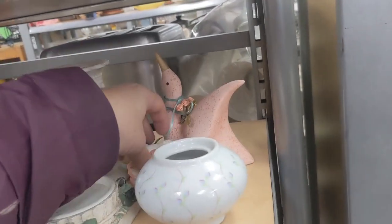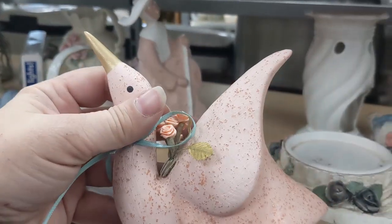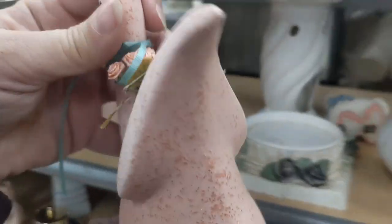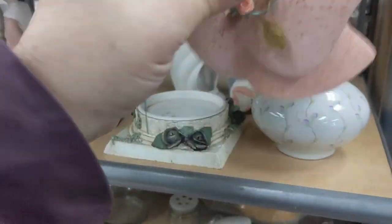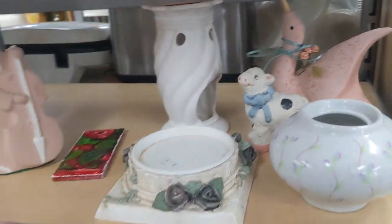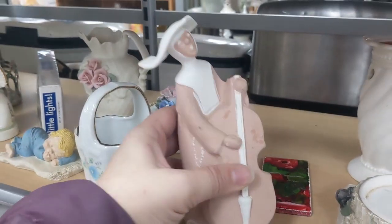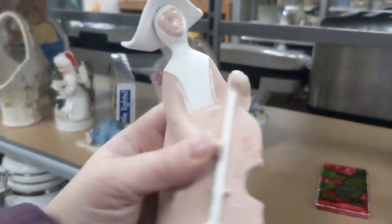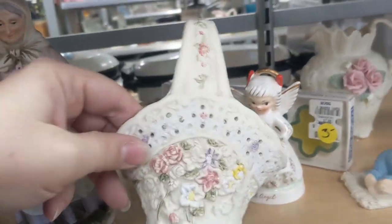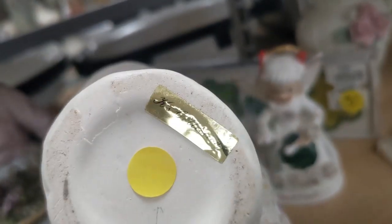Oh, those are cute. I like this. I'd probably take that ribbon off. I like the design on this, just the shape, the curves, the simple lines. That's interesting. That's lovely. Who is that?